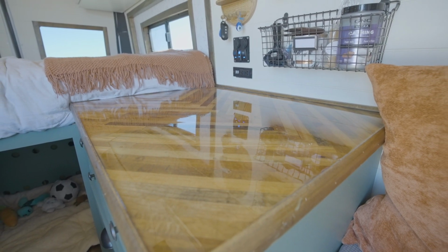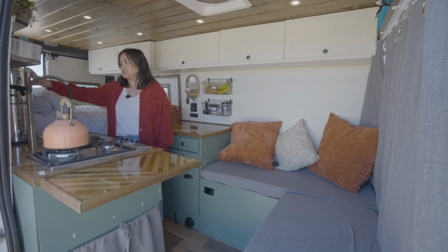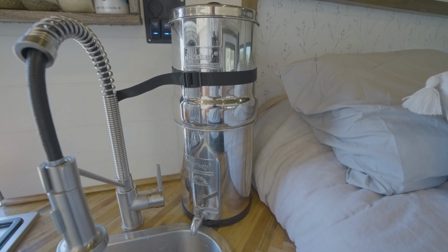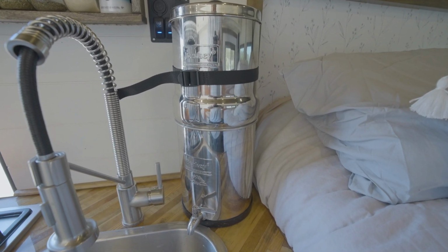And then we also have our Berkey. So this filters all of our drinking water. And we really like it, and it's also on this buckle here, so we can push it up against the wall and it doesn't move around or anything like that while we're driving.